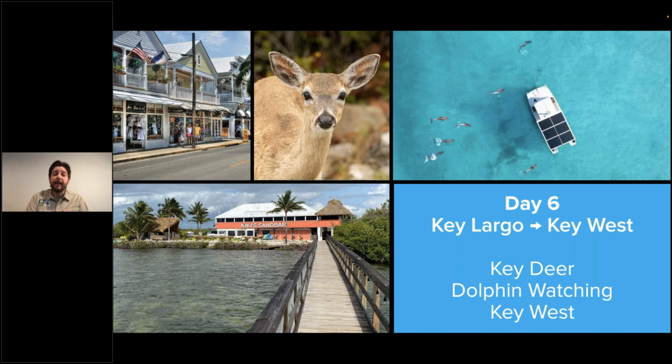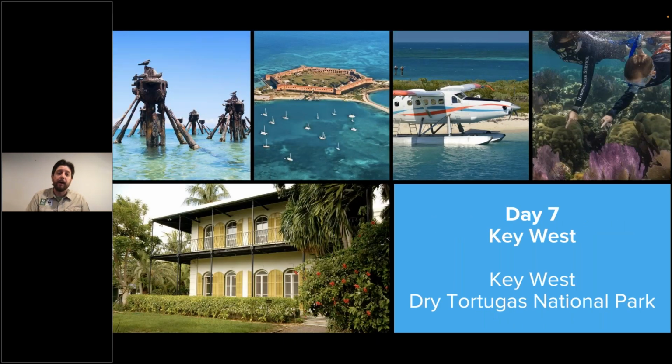Then day 7, we're nestled in Key West. And this is the day to head out and go to Dry Tortugas National Park. And so if you're not familiar, this is the most remote national park in the lower 48. And it's a 70-mile excursion from Key West over the open water west to head out to the very last of the Keys, if you will, which is our Dry Tortugas National Park.